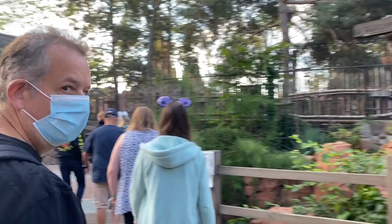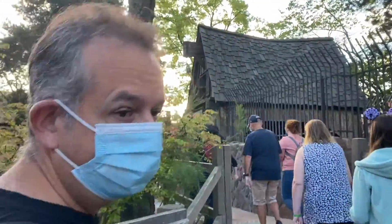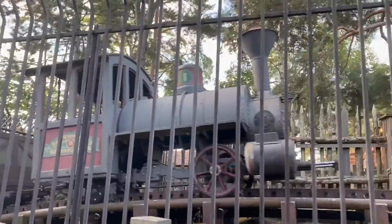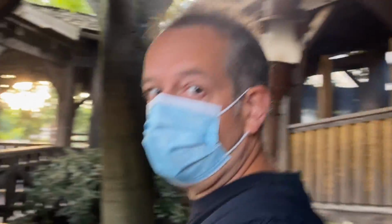Getting in the queue for Big Thunder Mountain first thing does have its disadvantages. The ride is quite often slow to open or broken. 15 minutes later, it's open, so it should be a walk-on. Top tip for Big Thunder Mountain, when you get to the junction up here, take the left fork.